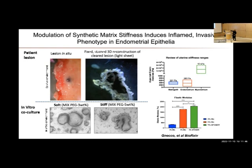So on the bottom, you see the organoids in a soft matrix, and they're beautiful and spherical. On the right, they look all invasive, like the lesion. And so this is what we can do through engineering, recapitulate those features of that lesion environment. That's a biophysical way, and we didn't even put any inflammation cues there.